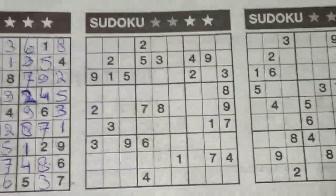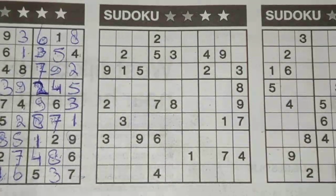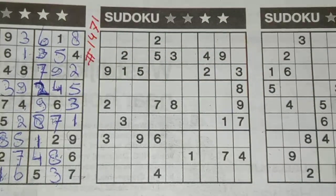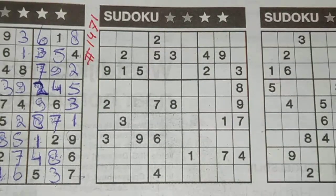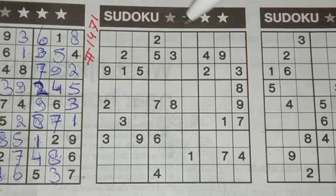The second Sudoku is a 2 stars Sudoku, and this one will be number 1471. And before I start, I always count the printed numbers. The previous Sudoku, 1 star, has 27 printed digits. How many digits has this one? I think 26, but let me count.